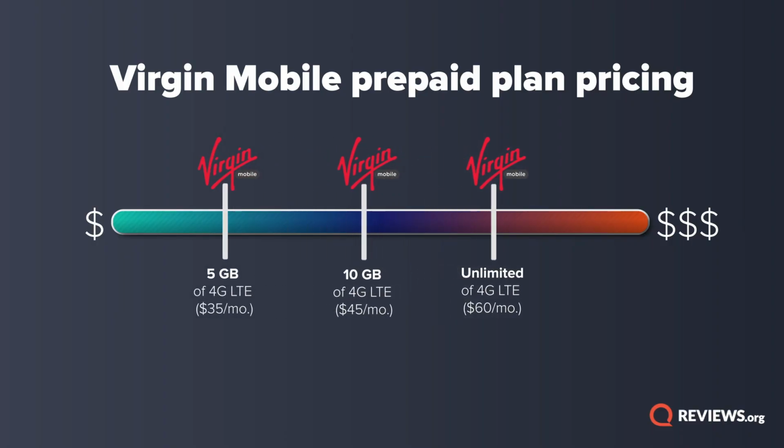If you're not a super heavy user and you don't need an unlimited plan, consider a prepaid plan, which comes in either a 5 gig version for $35 a month or a 10 gig option for $45.